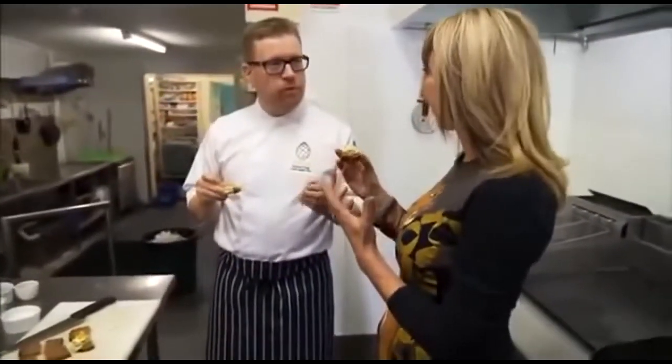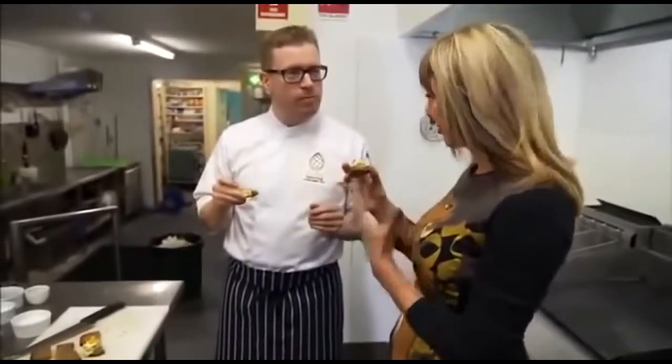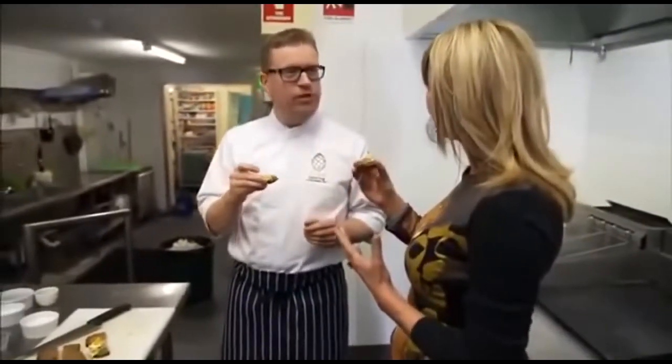Creamy curry, fishy. Crunchy. So different. Yep. And really yummy. Fresh, yeah.